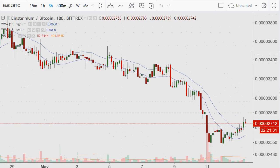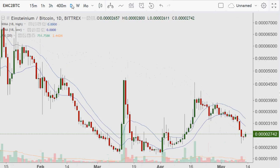EMC2 looks about the same here again. Although it's already had this move breaking down below support at 31.53. It is thus far held below this low. It looks like a 61.8, actually 0.4% correction, that we can see price objectives. If you want to go long at this stage, you can make a move to the 18 average band, which would probably coincide with where it came from at about 3,150.